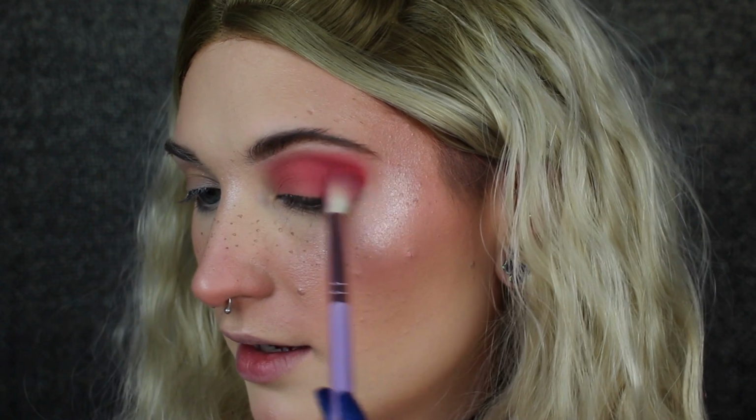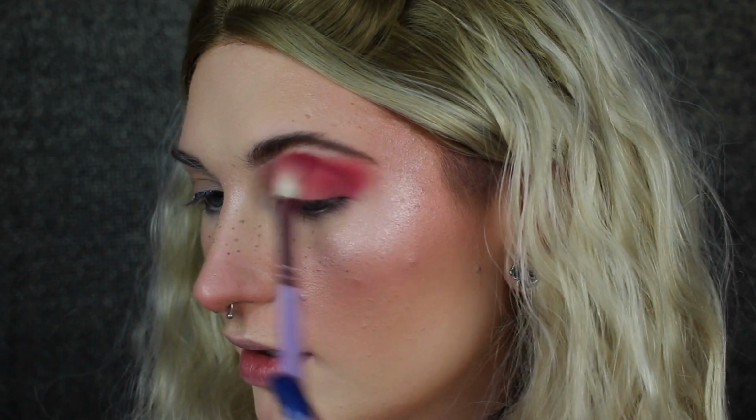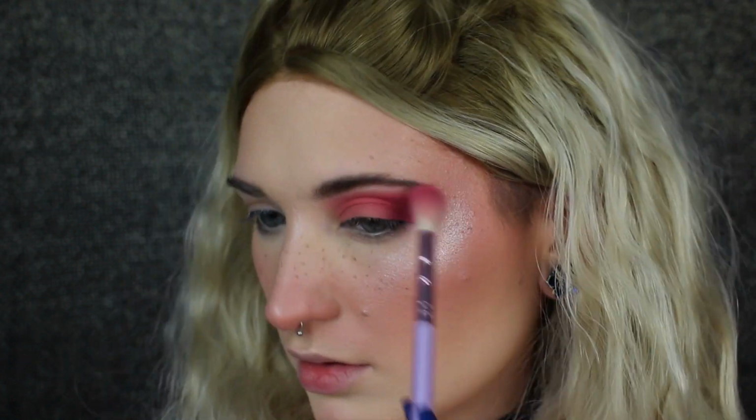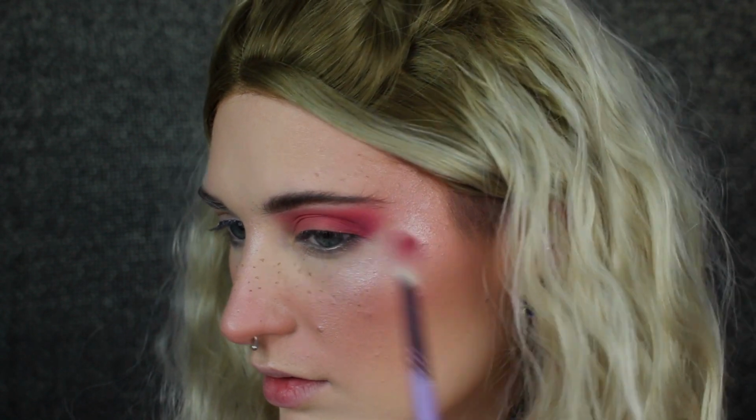With this blending brush now, I'm just going to dip back and forth into Love Plus and Suburbia until I have a combo on that brush to help blend it even more. Kind of like an in-between shade. I'm liking what this is looking like. I think it's really cute. Well, this is pretty much going to be it for the lid action. I know it's very simple, but I think it's pretty and it's impactful. I mean, it's not that impactful. It's more of a soft, subdued kind of thing, but I really like it.